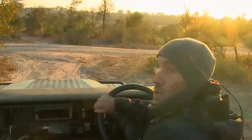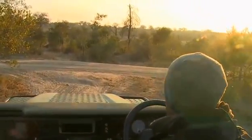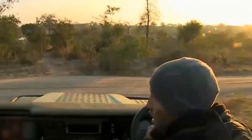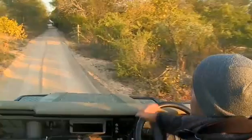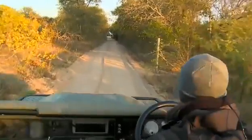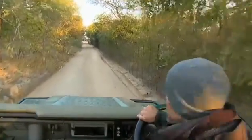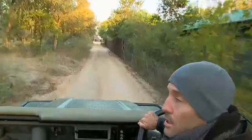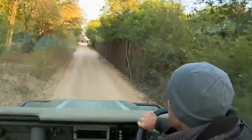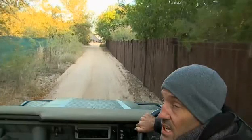You do hear a bit of noise. We're near the game warden's house. Nice to live in this sort of area where you can have leopards walking past your garden every day. And then we'll see what we can see. Any questions, especially about which animals these could be? I'm quite new to the area, so send through questions about which leopards they could be.